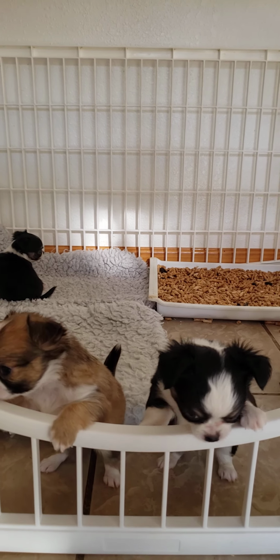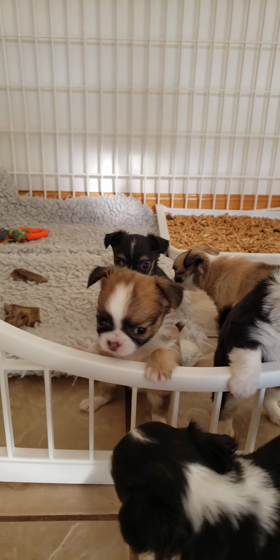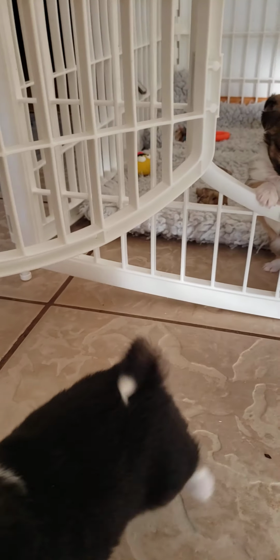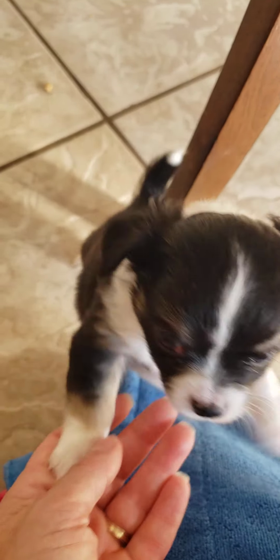And we do have 6 puppies. We have Pumpkin's puppy, which I'll show you in a minute. He is 2.5 weeks younger. He's not moving around like this yet. Here, come here. Come back in there.